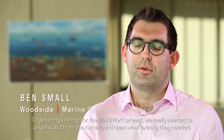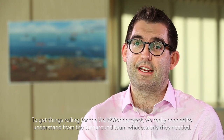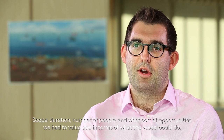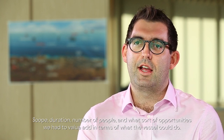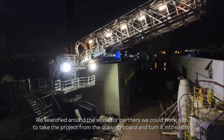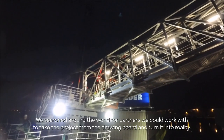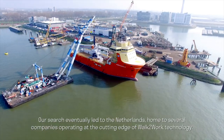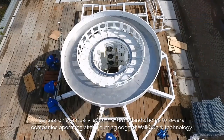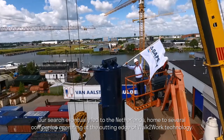To get things rolling for the walk-to-work project, we really needed to understand from the turnaround team what exactly they needed: scope, duration, number of people, and what sort of opportunities we had to value add in terms of what the vessel can do. We searched around the world for partners we could work with to take the project from the drawing board and turn it into reality. Our search eventually led to the Netherlands, home to several companies operating at the cutting edge of walk-to-work technology.